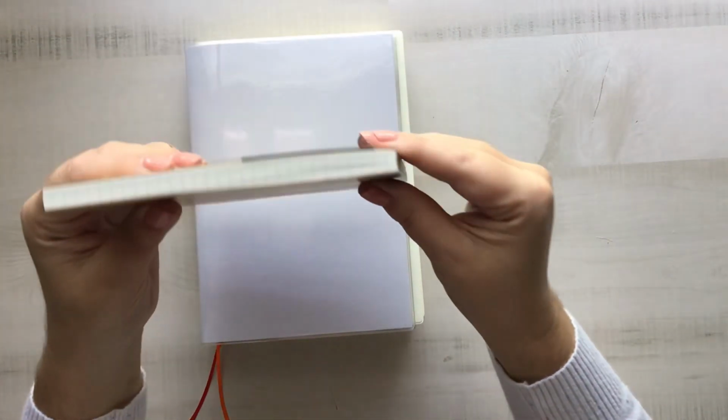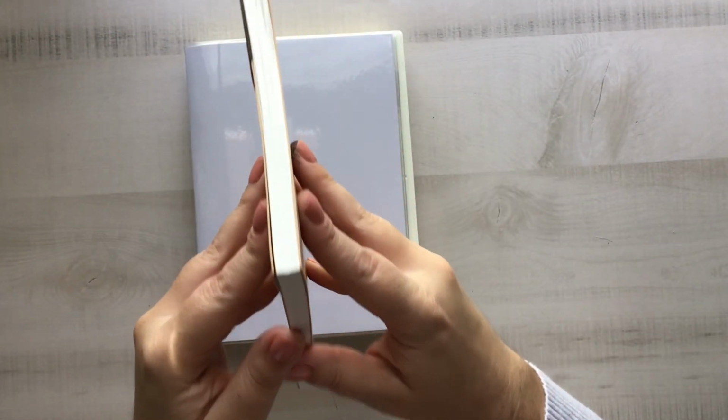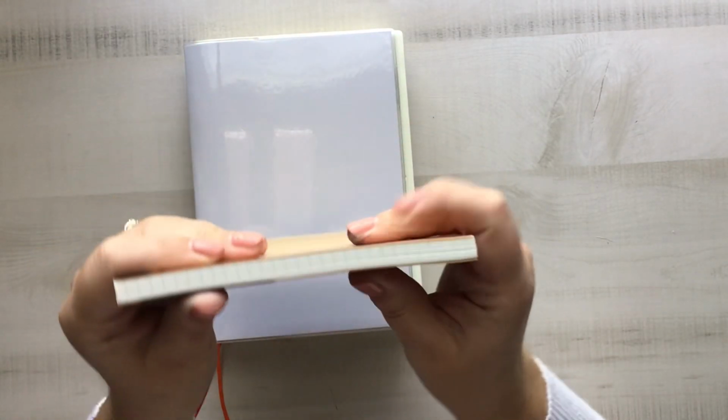Something that I will say that I did a couple years ago when I had this is I cut this notebook in half because I didn't want an entire year in one notebook because it's going to end up like this fat. Not to say that I'm an over embellisher, but I just do not like it when notebooks get fatter than this. I just don't like it. So I will be cutting this in half.